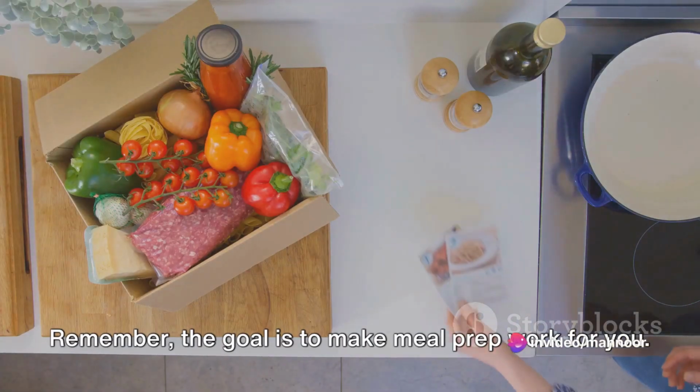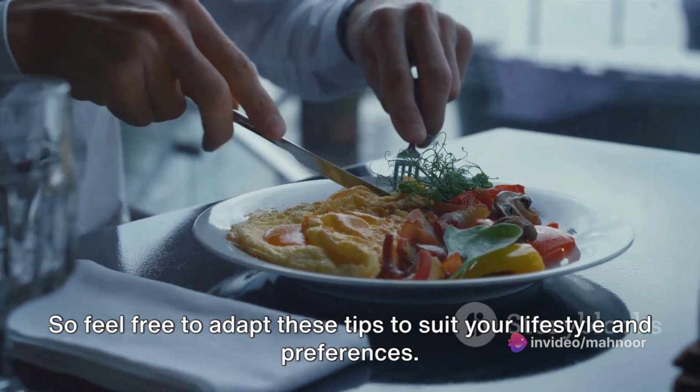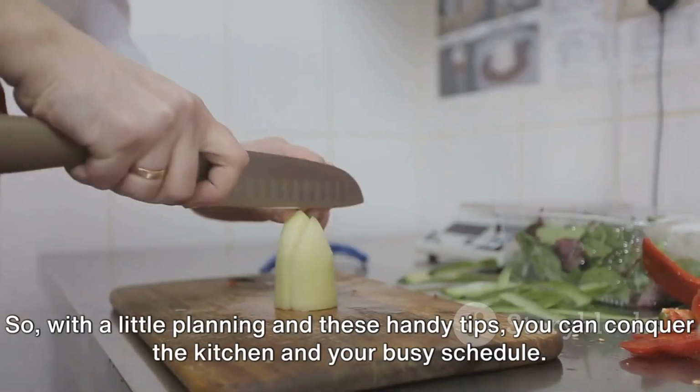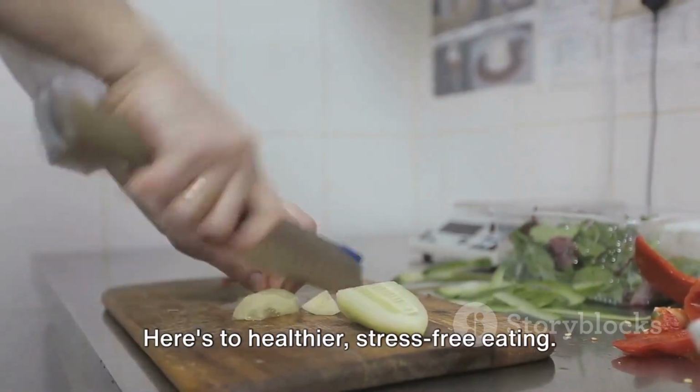Remember, the goal is to make meal prep work for you, so feel free to adapt these tips to suit your lifestyle and preferences. So, with a little planning and these handy tips, you can conquer the kitchen and your busy schedule. Here's to healthier, stress-free eating.